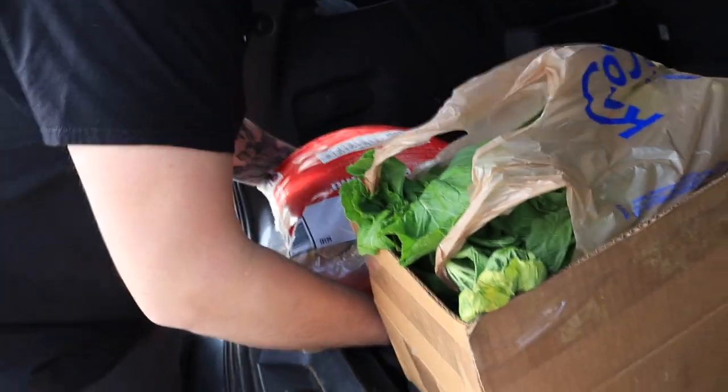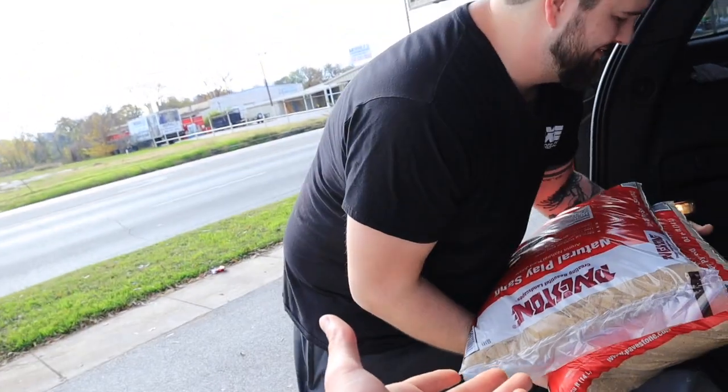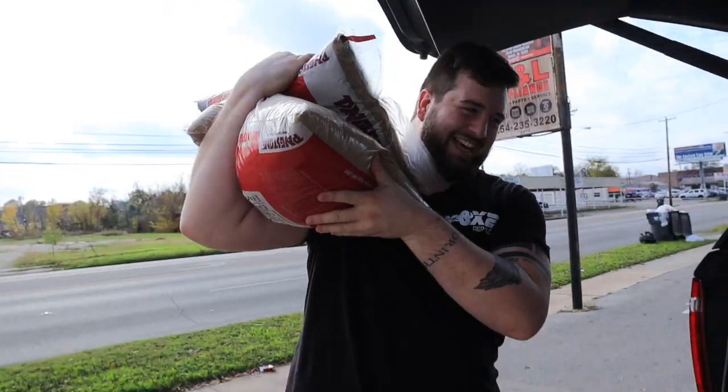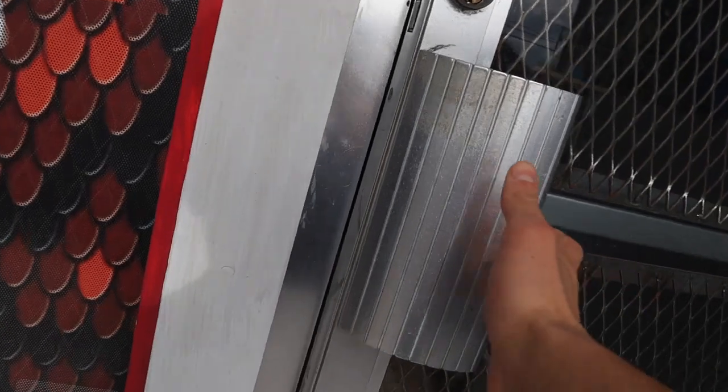So Mr. Ty is unloading, I guess, the 100 pounds of sand. I was going to help him get one bag, but he's going to be a beast. It's all good. And then we've got this box. Look, I'll grab this box. That way I can look like I'm doing a little bit of something. Okay? Oh, yeah.